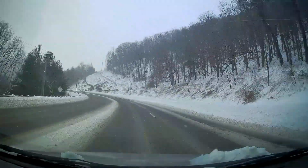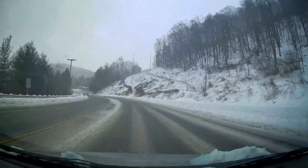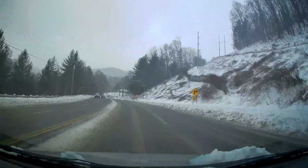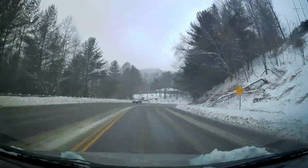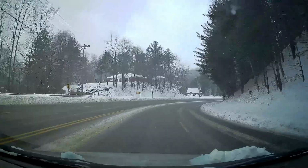Driving in the snow really is not that difficult. You just have to know a few things. Like if you're going into a curve, don't wait till you're in the curve, try to slow down. Go ahead and get your speed down before you get to it. And try not to hit your brakes going downhill. Use a lower gear when possible and then lightly tap your brakes.